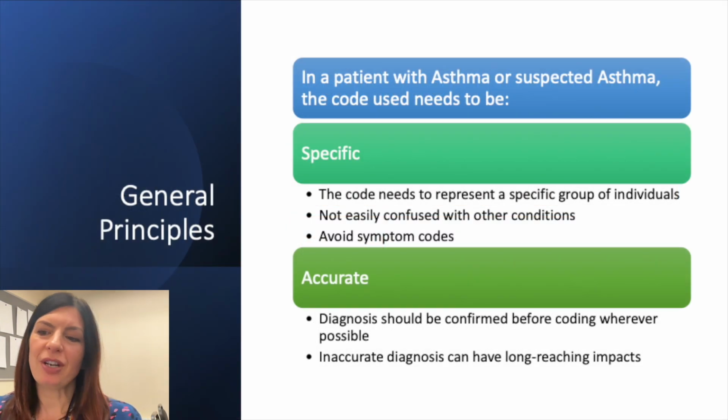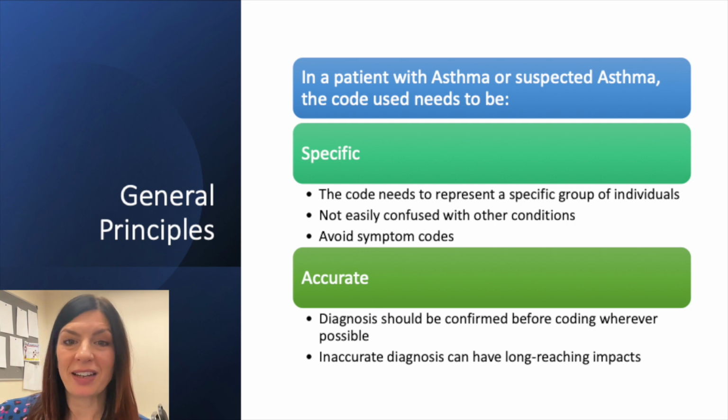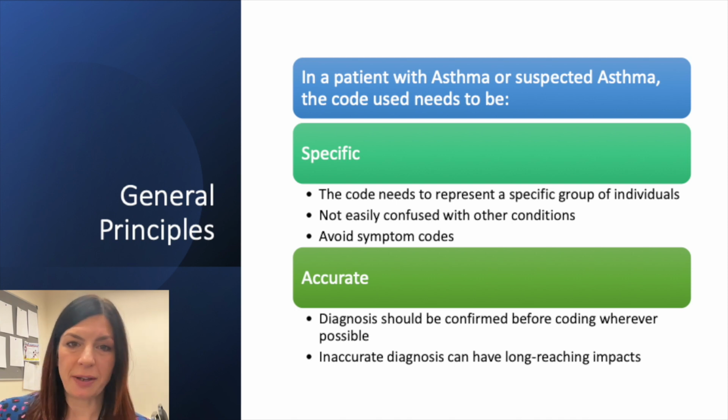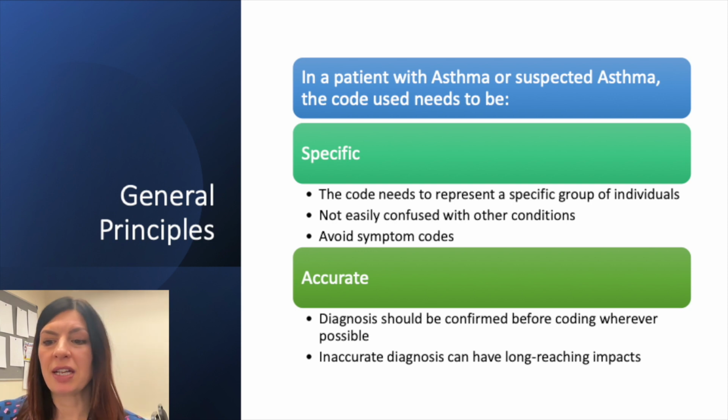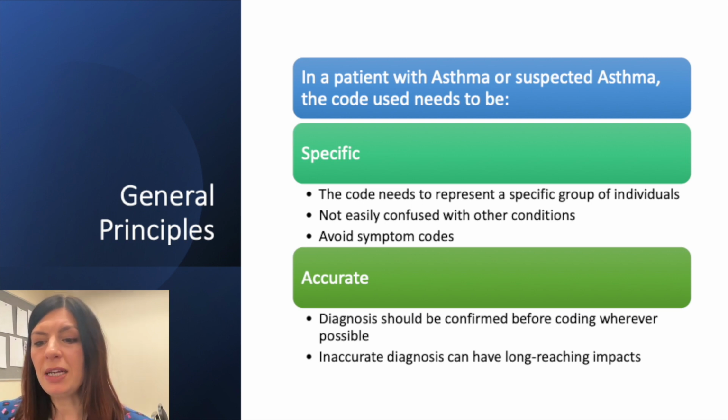So in a patient who has asthma or suspected asthma, the code firstly needs to be specific. If, when we search on that code, we pull in lots of other patients who don't actually have asthma, but maybe have COPD or chronic lung disease of prematurity, for instance, then the data is going to be less meaningful, and any audits are going to be an absolute nightmare because we're going to have to go through each set of notes and exclude lots of patients. So it's really important that we have a specific code.